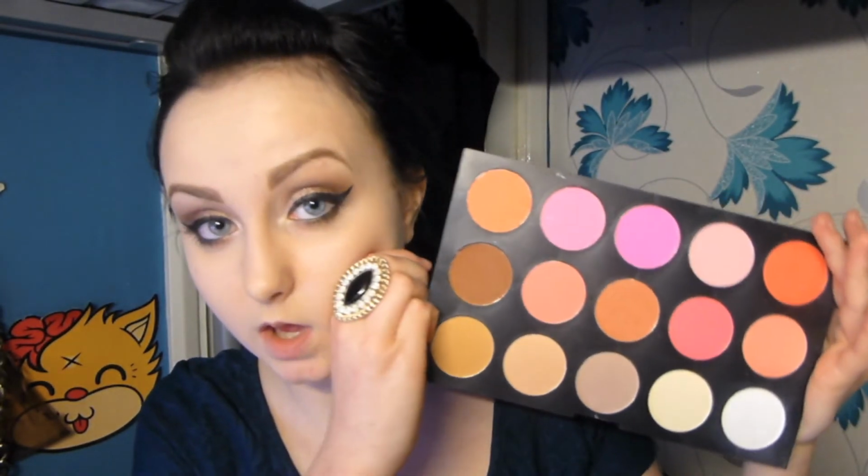My next favourite palette is this Fraulein palette, which you have also seen me use in a lot of videos. I used to have the Fraulein 120 palette, which was really good. It was all eyeshadows. And then I upgraded to another 120 palette by them, but it also has blushes in it, and the blushes are just, wow, they are incredible.